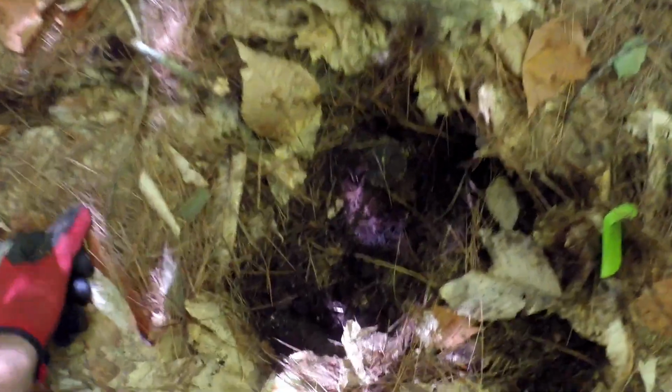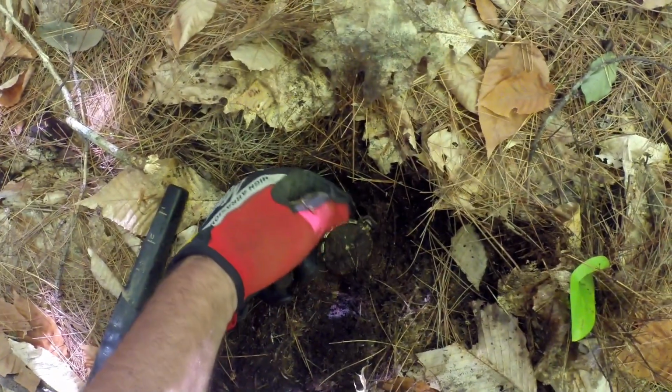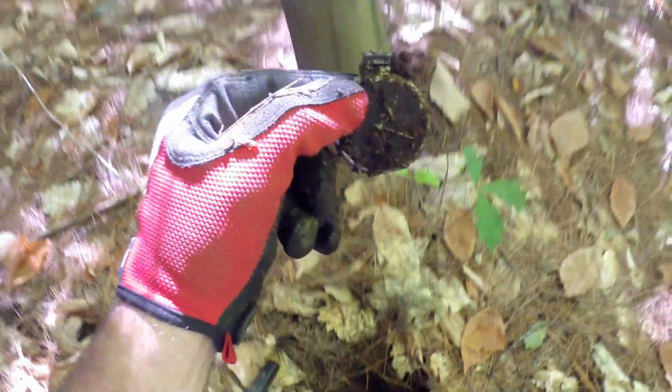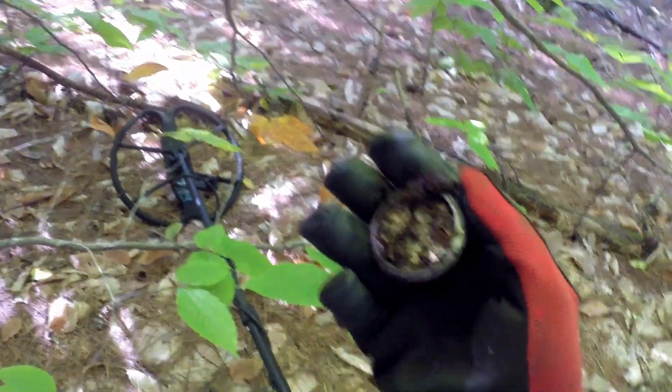Okay, this was a really loud signal. But it said it was right on the surface. I thought it was gonna be a can. I just turned on my pinpointer and found it with this. It wasn't very deep. Look what we got. Doesn't look too old, but bet you that's silver. That's awesome.